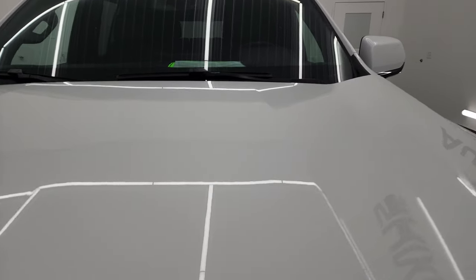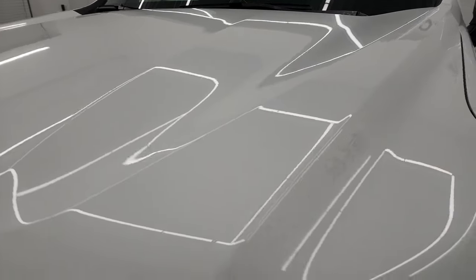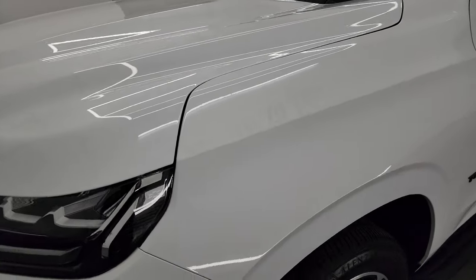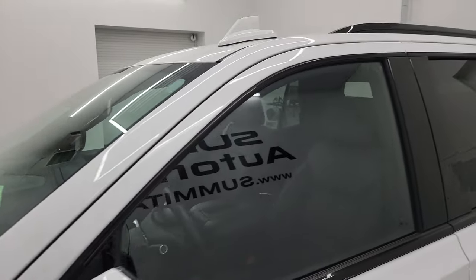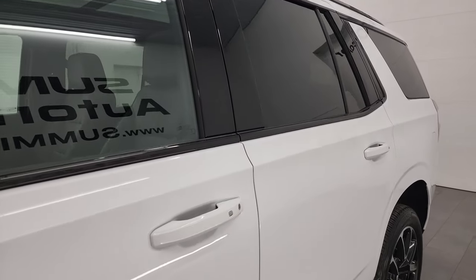Summit white is the color, and I shoot all my videos in 4K, so if you have HD capabilities, turn them on now, because it is your best way to check out the quality, condition, options, and cleanliness of the vehicle before seeing it in person.